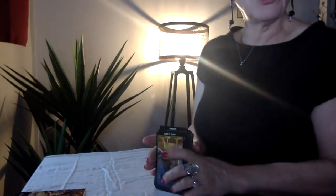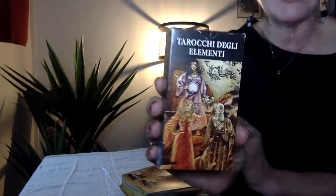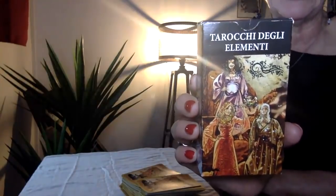I'm here with a different setup. I wanted to use this table so you could see the reading better. It's sort of going back to my roots, because I remember in the early videos I had a side view with the table, a little different, of course. And I'm using today for you the Tarot of the Elements. It's a real interesting deck.